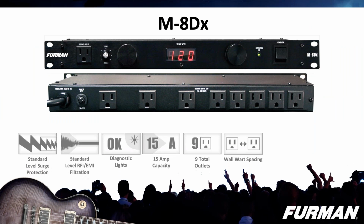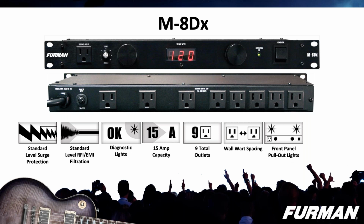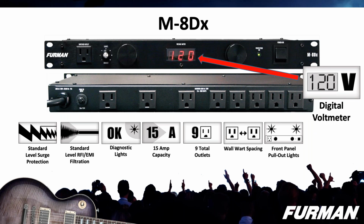And the M8DX still has all those features that we showed you, including the pull-out lights. And then it's adding a digital meter in the front to show you what the voltage is coming out of the wall. Now, it doesn't regulate the voltage, but the beauty of this is that it does allow you to have a measurement device, so you can use it as a diagnostic tool. If you plug into the wall and you look at the voltage and it's at 105 volts, you probably want to go somewhere else and try to find a different area. So that's something you tell your clients: if you're going to use this in a mobile rack situation, or if you're just wondering what your voltage is, here's a great way to measure the voltage without breaking out a voltmeter. And if you're doing something that's mobile, you can move this around to other outlets to find a better circuit that hopefully has better voltage going on.